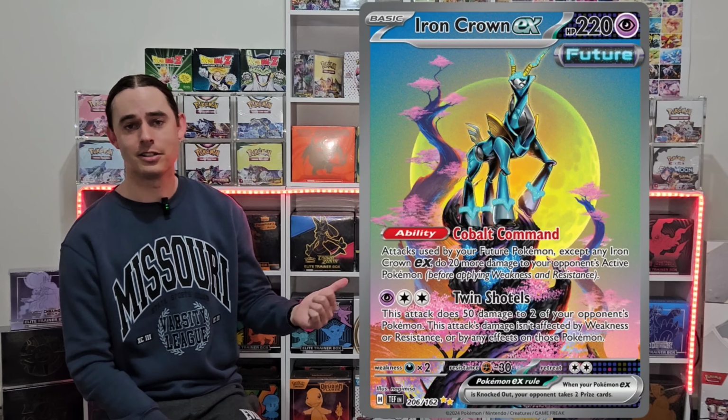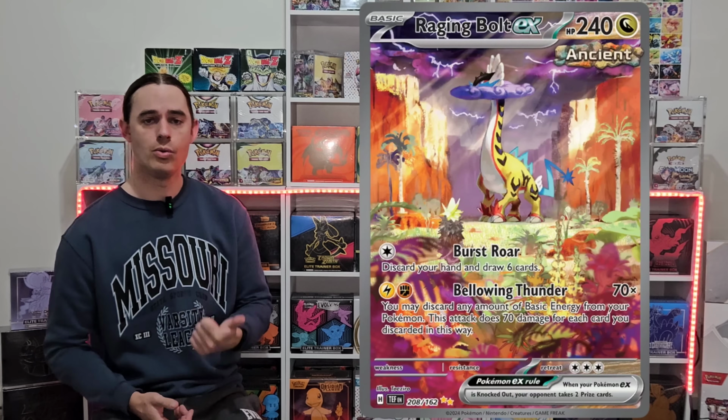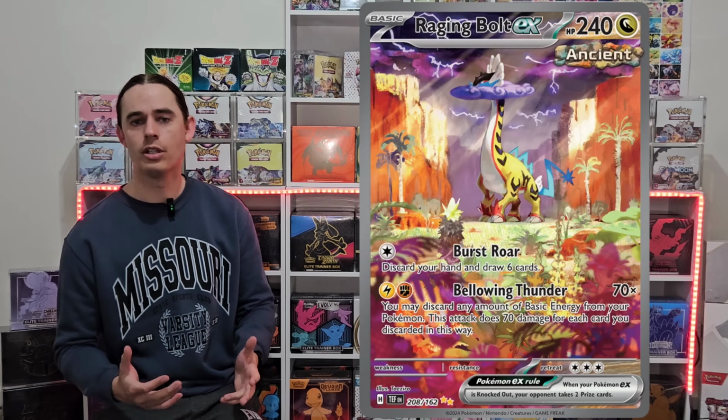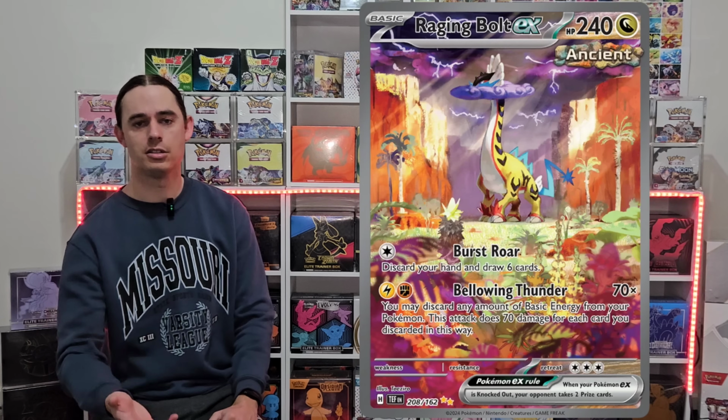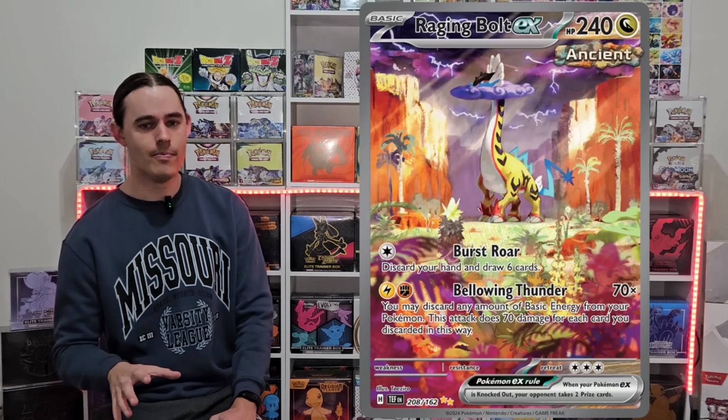But we've got special illustration rares like the Iron Crown and that Raging Bolt, which is the biggest chase card from the whole set. They're just really, really good looking Pokemon cards. And of course, the special illustration rares get that texture on them, which makes them even nicer looking. Having said that though, I think Paldea Evolved has the bigger array of illustration rares and nicer illustration rares.